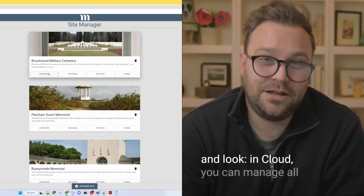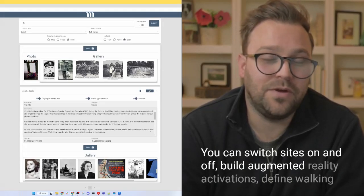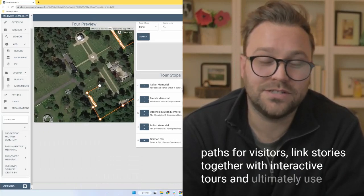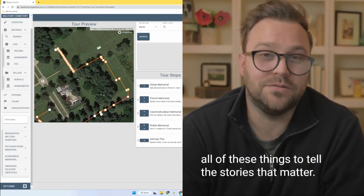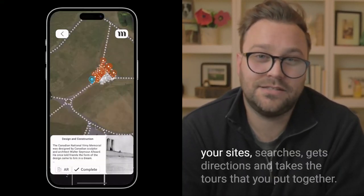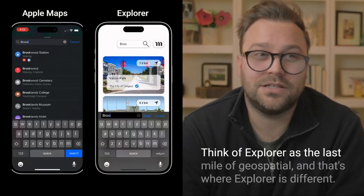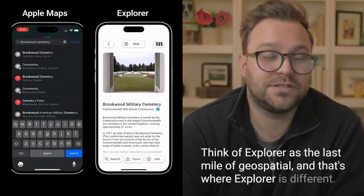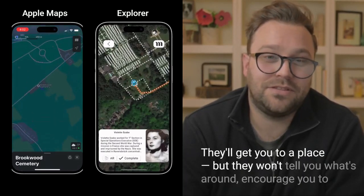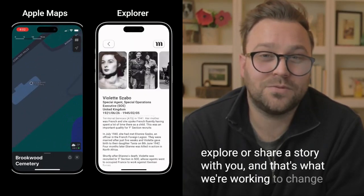And look, in Cloud, you can manage all of your organization's sites in one place. You can switch sites on and off, build augmented reality activations, define walking paths for visitors, link stories together with interactive tours, and ultimately use all of these things to tell the stories that matter. With Explorer, you see your updates right away, and it's how your audience accesses your sites, searches, gets directions, and takes the tours that you put together. Think of Explorer as the last mile of geospatial, and that's where Explorer is different. Most navigation apps are designed for cars. They'll get you to a place, but they won't tell you what's around, encourage you to explore, or share a story with you, and that's what we're working to change.